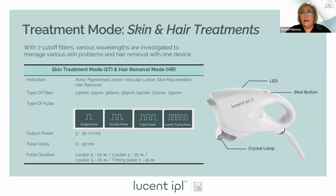Then we have something unique on this system, and that is the Lucent toning pulse. This is delivering up to 10 millijoules, one subjoule at a time, up to 10. So it's almost like skipping a rock on water, how this energy enters the skin. It suppresses heat, and this is where we're using that toning pulse for that iceberg effect. Go where I can't see with the toning pulse, then come over top with my double, my single, and treat what I can see. So you're sort of bookending your concerns for your client or patient if you use this in combination.